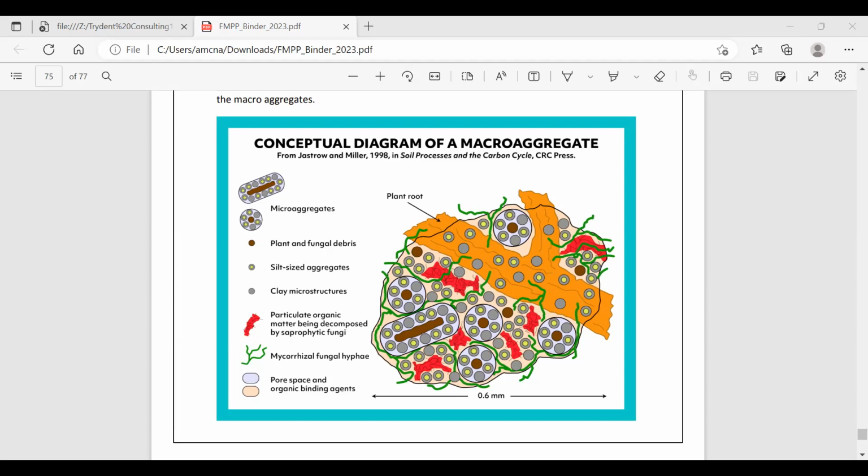So this is a conceptual diagram of what the structure will look like in your soil. Look at the key, look at all of the micro aggregates, right? Those are the oval shape and the circular shape components. Those are bacteria. That is plant and fungal debris. You got silt and small clay aggregates, all part of that. And basically the bacteria are gluing and holding all of those things together.